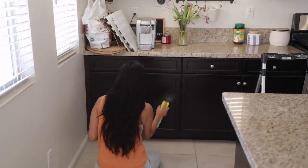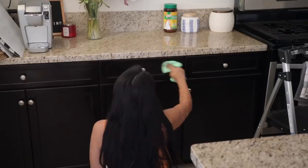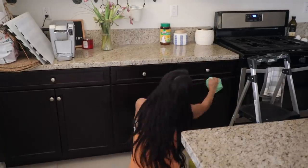Okay, so the last thing I'm going to be doing is wiping down all of the cabinets with some Windex and a microfiber cloth. I have black cabinets, so I feel like you can see a lot of the smudges and marks, so I like to do this every so often to keep them clean.